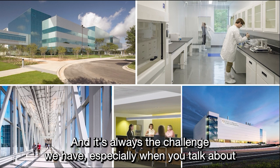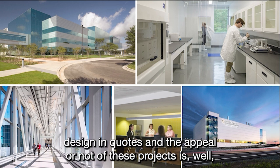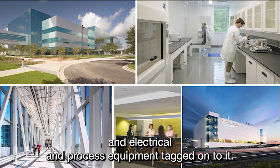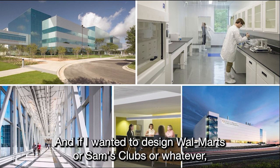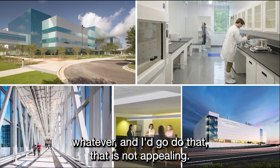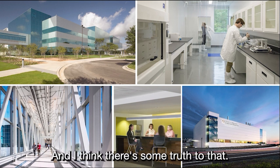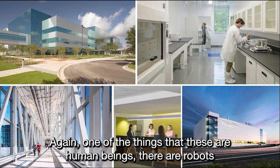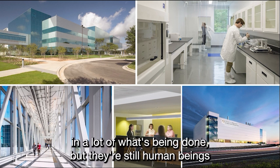And it's always the challenge we have, especially when you talk about designing and the appeal or not of these projects, is, well, you're just designing big boxes with all this mechanical and electrical and process equipment tagged onto it. And if I want to design Walmarts or Sam's Clubs or whatever, then I'd go do that. That it's not appealing. And I think there's some truth to that, but there's a whole lot that's missing from that. Again, these are human beings; robots and technologies are being leveraged in a lot of what's being done, but there are still human beings involved.